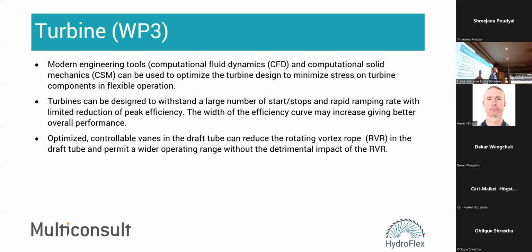None of these were showing promising results regarding the dampening or elimination of this draft tube vortex that is often a limiting factor for the operating range on transit turbines.